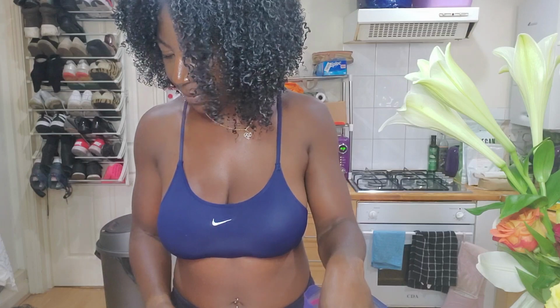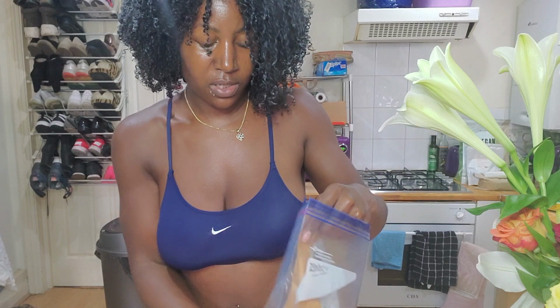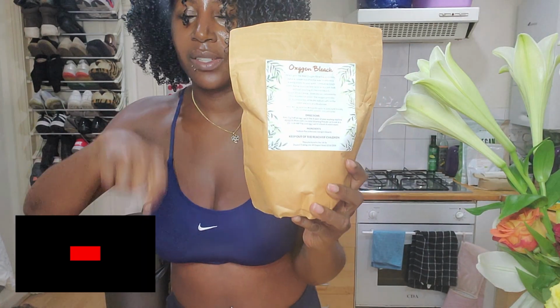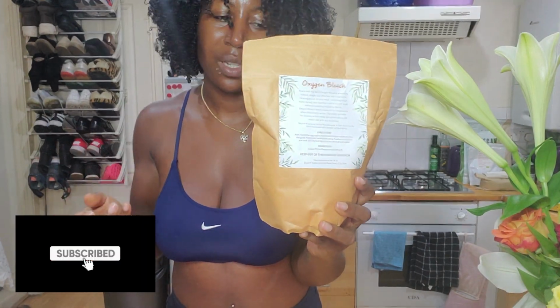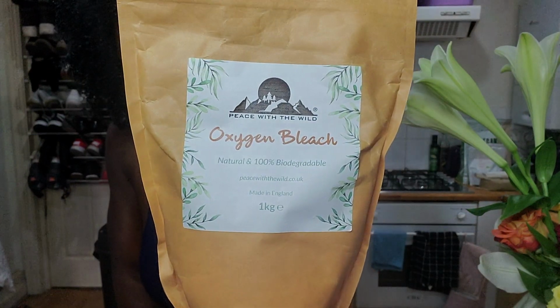Speaking of bleach again, I think this is from the same company as this. This is from a company called, well, this is called Geo Organics, which is the brand, but the company I bought this from, I think they're called Peace with the Wild, something like that. And I ordered this oxygen bleach from them as well. This is basically like Vanish, the Vanish granules that you use to get rid of stains on your clothes and stuff, except it is a natural bleach.